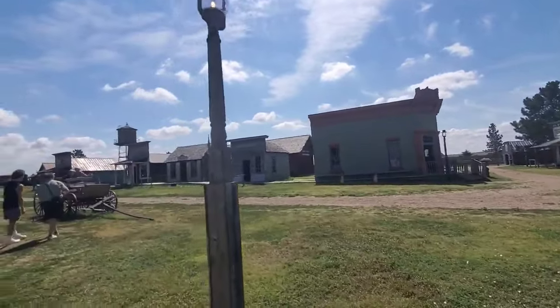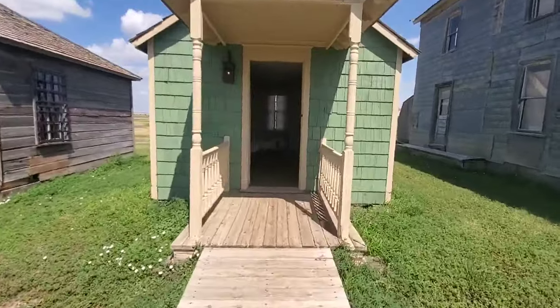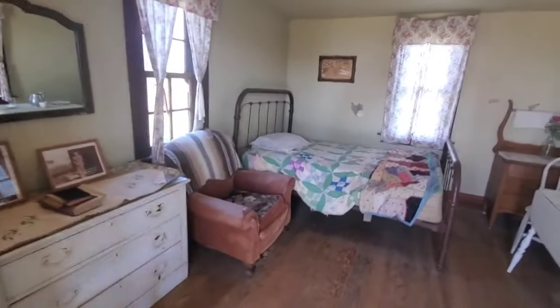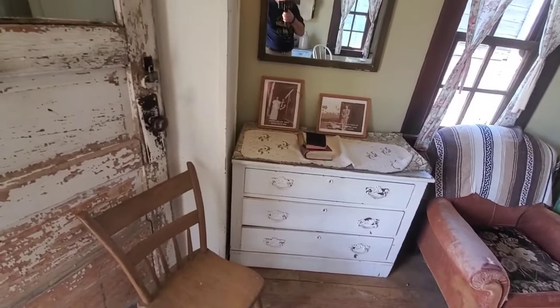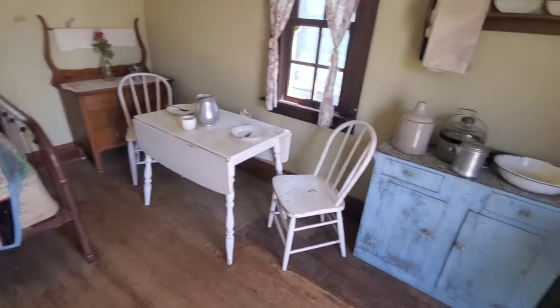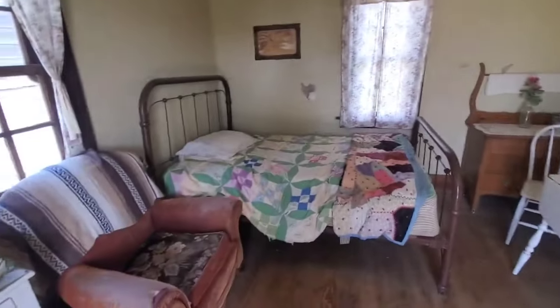Bank over there and a land office. Is this a little house here or cabin? Nice. And a bed and a chair, dresser. Table. Little kitchen area here. Cool.